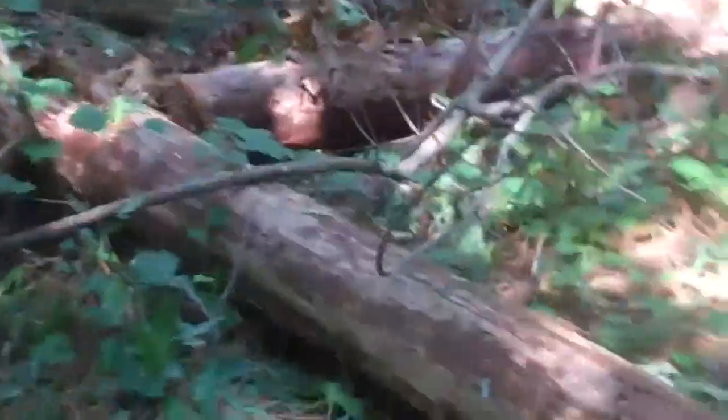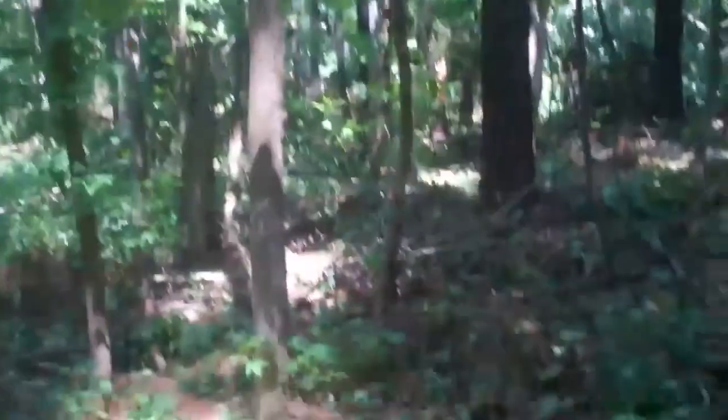Here's a tree that fell from right about, can't really tell, maybe around there. A few trees that fell, broken in half. They're all pretty much old trees. Go a little bit over here. You can see all that stuff. The pile of logs fell. There's a bunch of logs and whatnot on the ground. There's a bunch of fallen branches over here. You can see there's a few right there. There's a fallen tree right there. There's a lot of branches over there.